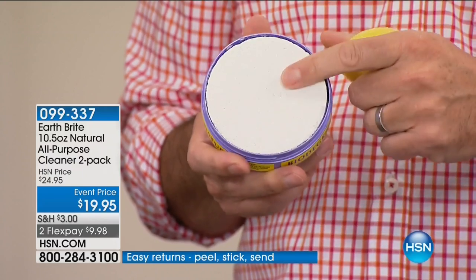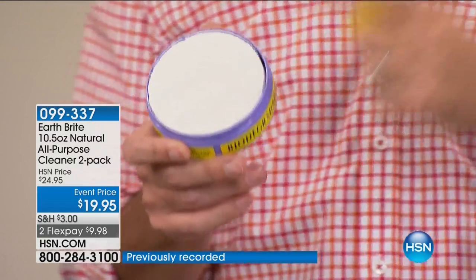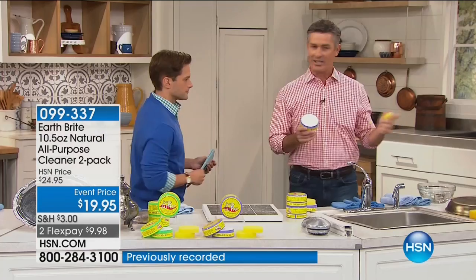Exactly. And this is finally the way to transition to that healthy cleaning and do it with something that really works. Isn't that always the problem? You want to go to healthy cleaners around the house. You want to reduce those chemicals in the house, but then they don't work. We're going to show you how this works on not just the easy jobs around the house, the toughest jobs. So let's go right to one tough job right here.